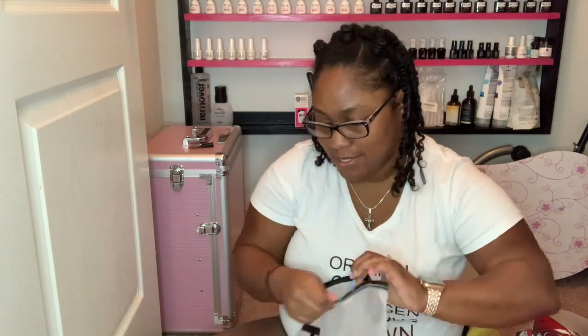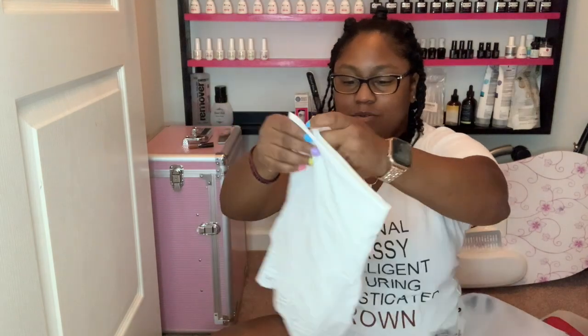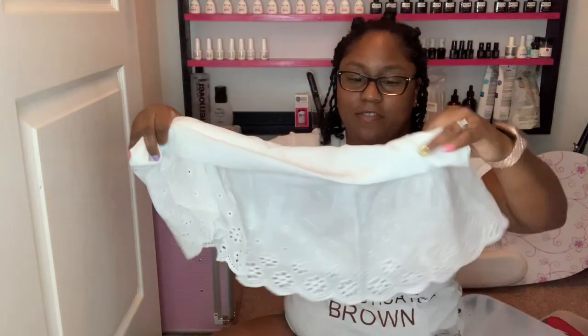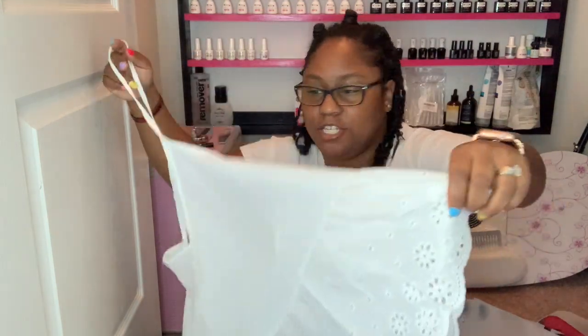Floral. So that should work, yes. And then I almost have the last bag, y'all. Ooh, okay. So I wasn't sure how this was gonna look, the material. So the material does change.